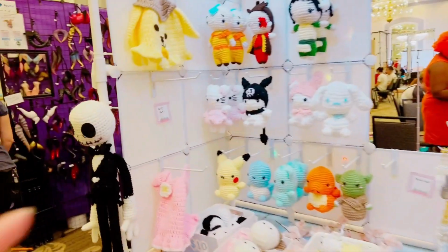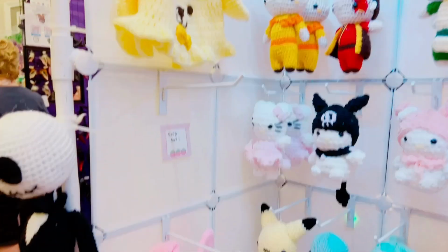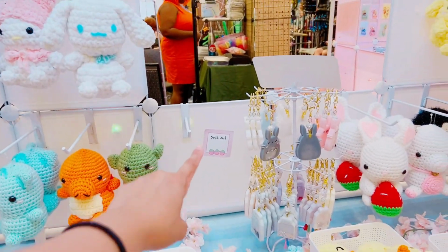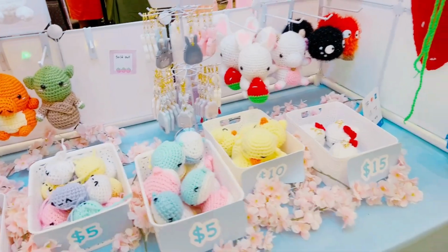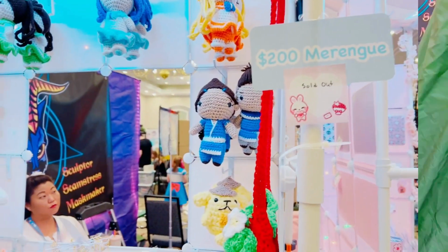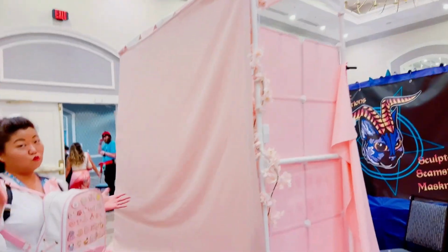And then this is the result of the blue table here. Yeah, we sold out the cinnamon roll hats. The little plushies have been doing pretty good, and we sold out of our Kirby plush. Yeah, I'm really happy, and we sold out of our meringue. Oh, it's been really good today. All packed up, and we'll be back for the last day.